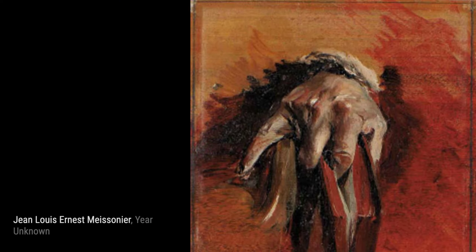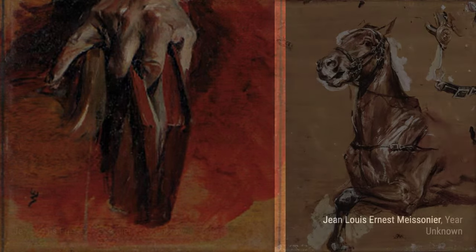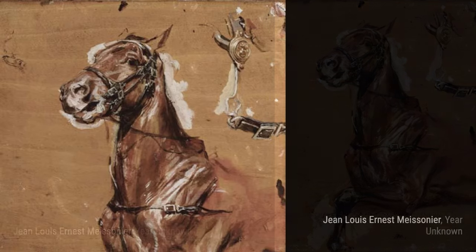Today, we're going to explore the masterpieces of Jean-Louis-Ernest Meissonier, a renowned French classicist painter and sculptor. Meissonier was famous for his stunning depictions of Napoleon, his armies, and military themes. His attention to detail and meticulous craftsmanship earned him great success during his lifetime.